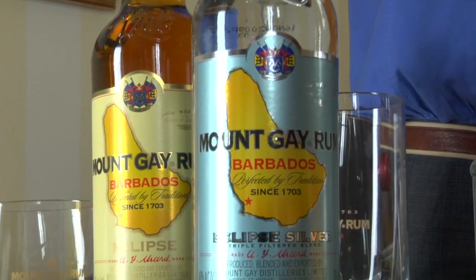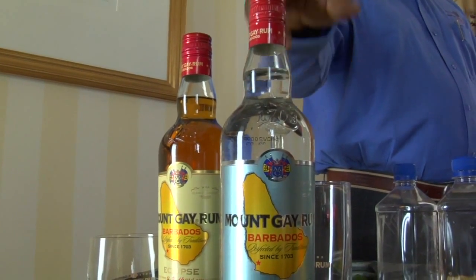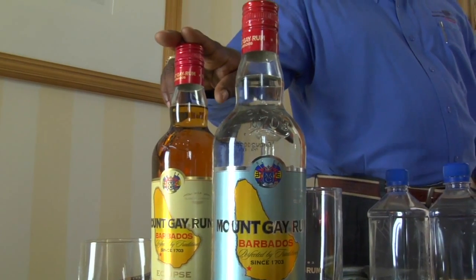Now, of the different Mount Gay rums, where might I want to use one versus the other? Well, as I've mentioned earlier, if you're making a silver mojito, you're going to be using a product like Eclipse Silver. If you're just mixing with tonic or anything citrus, cranberry juice, grapefruit juice, Mount Gay Eclipse Silver is fantastic. Mount Gay Eclipse Rum is good for mixing, for those who like rum and cokes. I'm not particularly a fan of rum and cokes. Rum and ginger, punches, and cocktails that require a brown rum. It's going to give you a little spice and a lot of flavor.